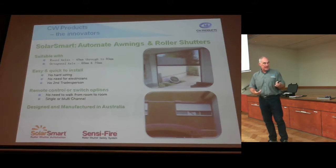The next product that we have, and I know Steve mentioned this in his introduction, was solar powered roller shutters.